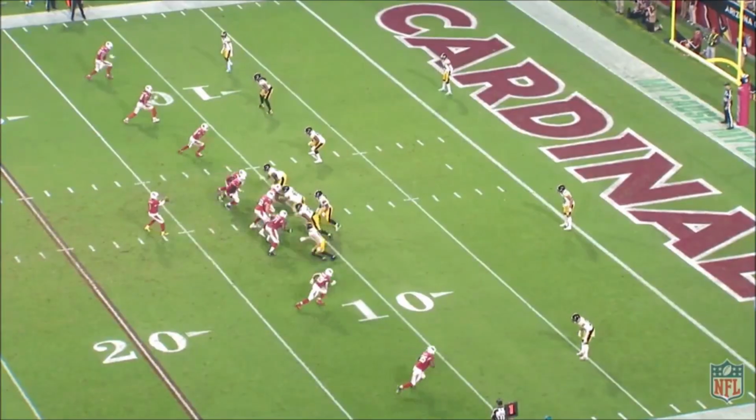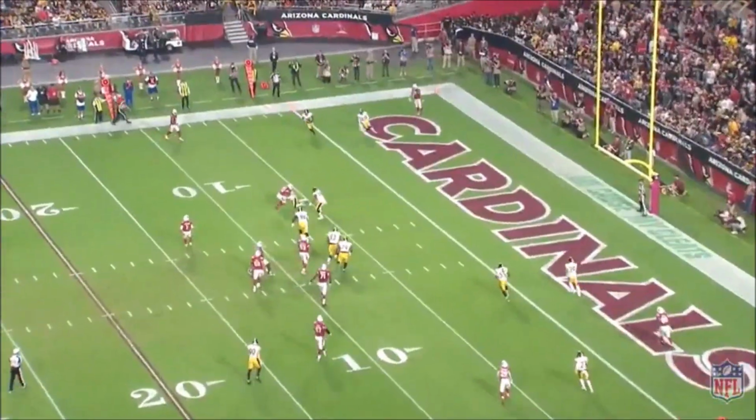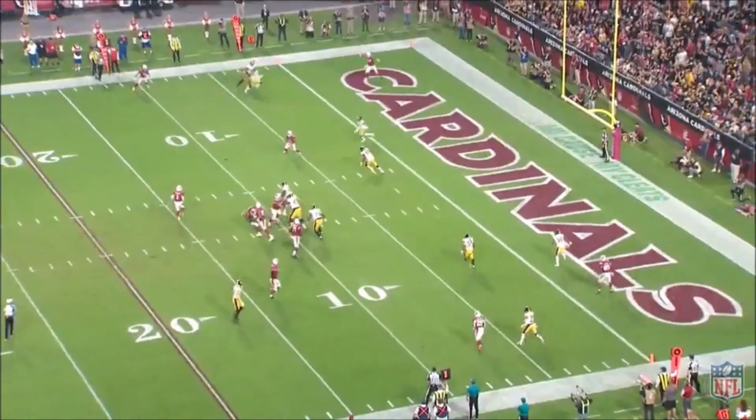Here's one last example of Murray's shallow eyes leaving a big play on the field. Here he escapes the pocket after his first read and hits a hitch for a short gain, which is fine, but there's also a receiver wide open within his field of view in the end zone.